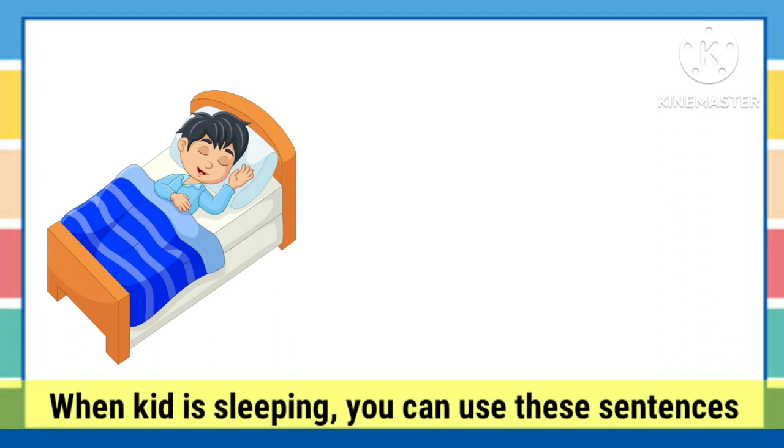When a kid is sleeping, you can use these sentences. Get up. Wake up.